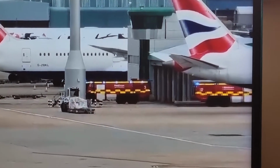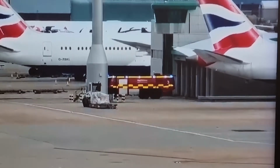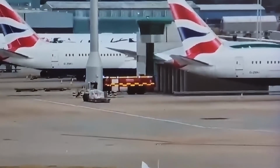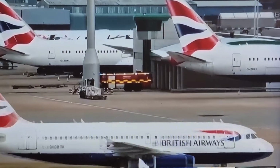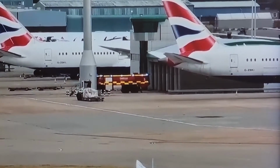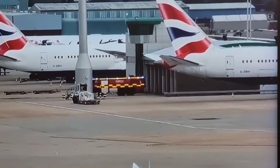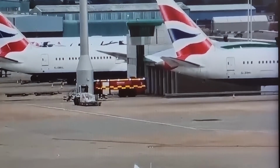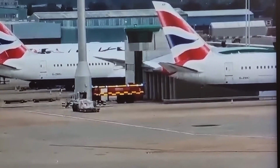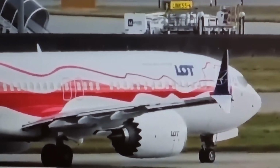Hello. What have they been called over for? The split scimitar winglet is also noticeable on other variants of the 737, the 900, I think it is. But it has a slightly different design. It doesn't have that trailing tip like the 757 winglet does, but has a squared off winglet. But that is the most noticeable part of the Max.